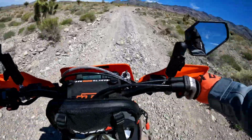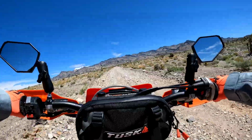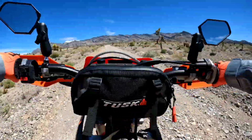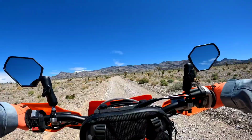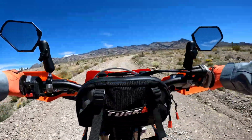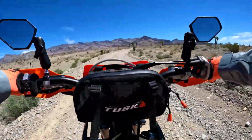And I'm also including some of this opinion from other rides I've done previously. Obviously everything that's been on today's footage is just easy roads and two-track. But I've done some other riding, and I've done a little bit of single track so far, and I've just never had a situation where the bike wouldn't motor through it.